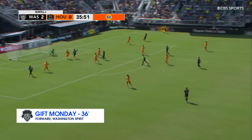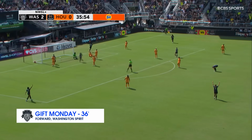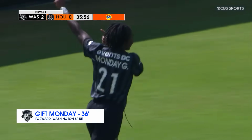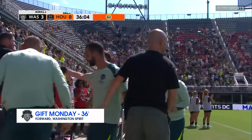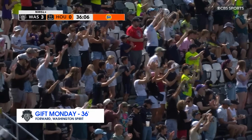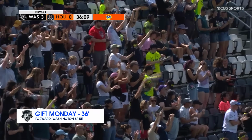Rodman again on the right, hits it first time. Monday redirects! For just the second time in club history, a Spirit player has a hat trick. Gift Monday, three first-half goals. Washington lead 3-0.